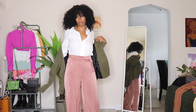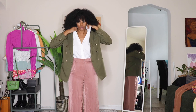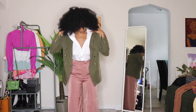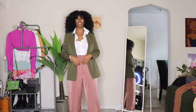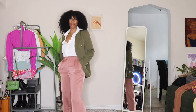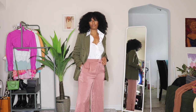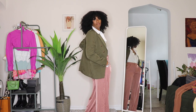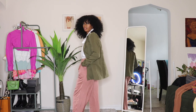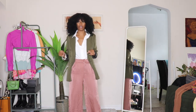You could always throw a blazer on with this. This blazer is a part of this haul. I'm just throwing this bad boy on real quick with this. And it's a look. This is definitely a look that I would absolutely get into. Super chic, cute. Love it, actually. And the colors look really great together. I like this look. I do.